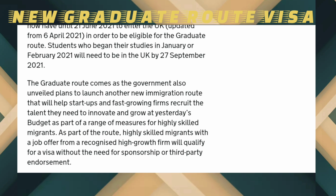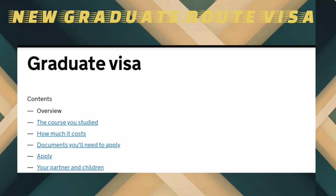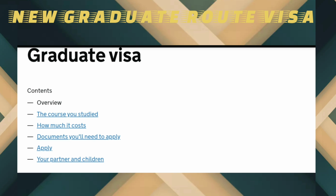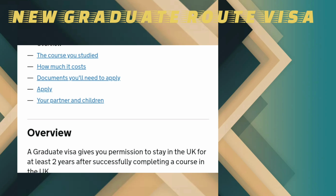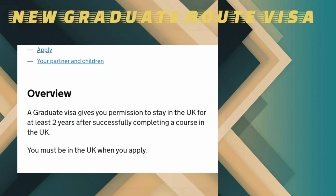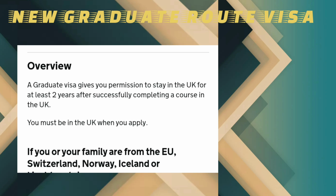To apply for the graduate route visa, all you need to do is go to the UK government's graduate visa, work visas page, and you can see the options of what you need to do: the course studied, how much it costs, documents you need to apply, the application process, and if you have a partner or children, what you need to do. So an overview of this visa: a graduate visa gives you the permission to stay in the UK for at least 2 years after successful completion of a course in the UK. You must be in the UK when you apply for this visa.